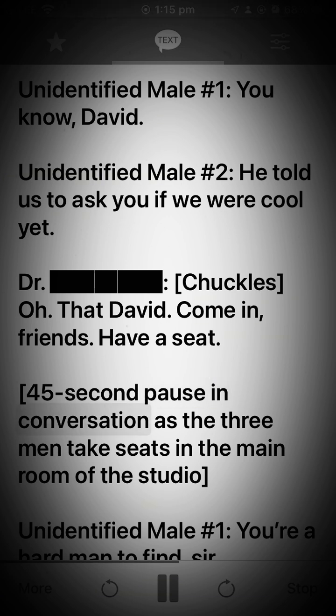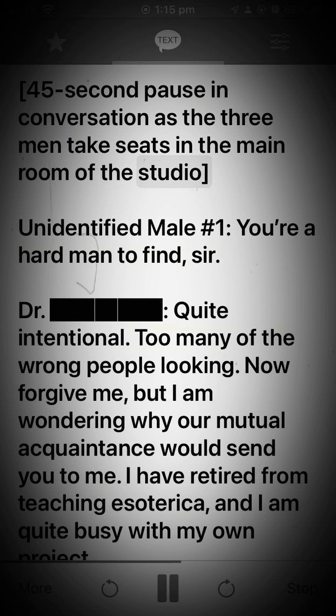45-second pause in conversation as the three men take seats in the main room of the studio.